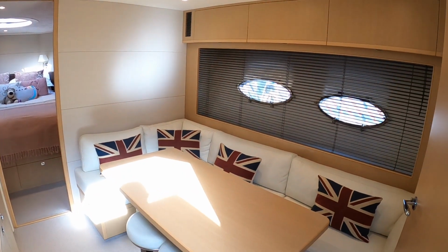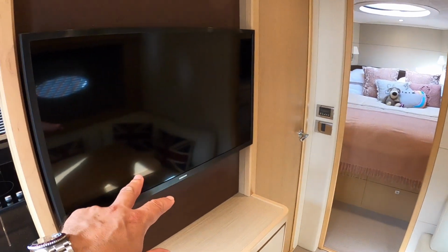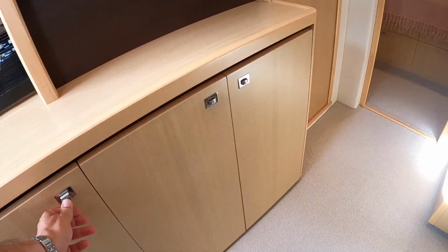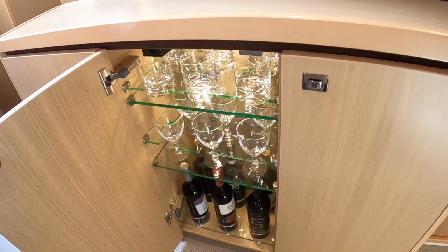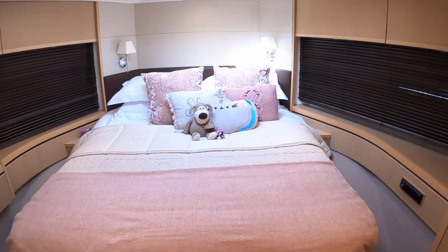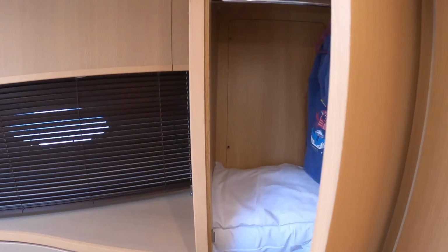So this is this wonderful dinette area, really like that. There's a TV down here as well, so again, if you want to just come down here and get away from the main party, more storage in places like this. How nice is that? And right up in the bow, that is your VIP guest cabin. Really good size. And again, that light oak, it just brightens the whole area up.